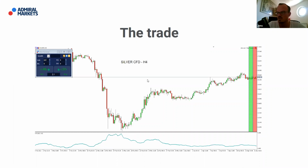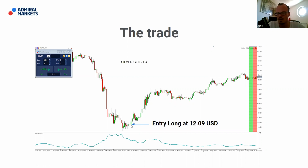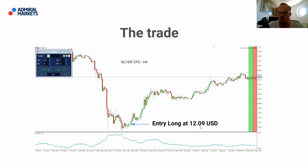And so yeah, this screenshot now, if I look at it here, we have the entry long, which is opened on the last trading price on a Thursday market close, or 1 minute before that, and we enter the trade at 12.09 USD, in fact, and then we keep the position open for 24 hours, and we close it here 24 hours later, in this case at 12.61.